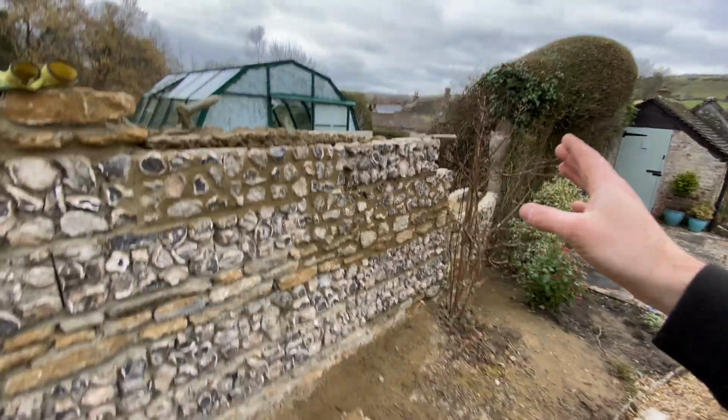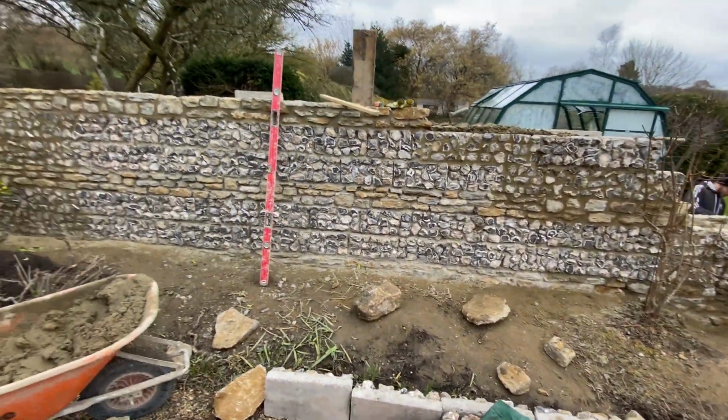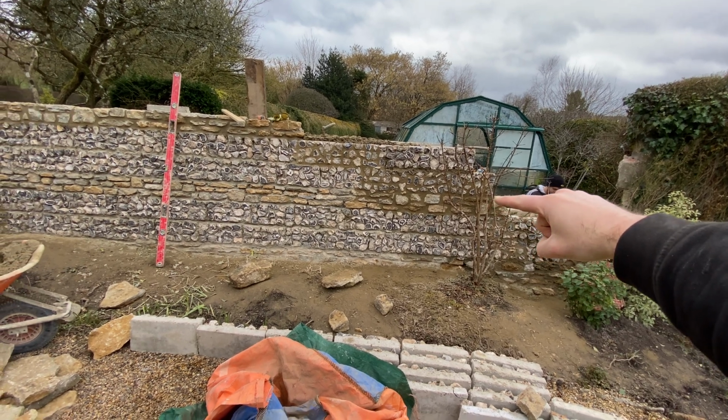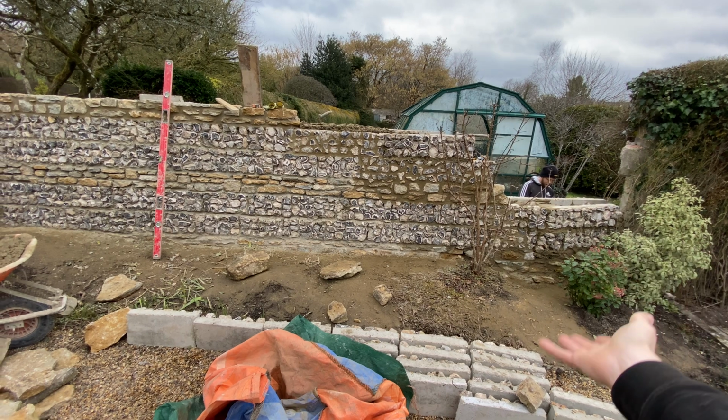Just because I think it will look better, and it's also an easier way for me to use the blocks, because I'll come to that anyway. But anyway, yeah, so that is up. Obviously the aim of the game today was to get to the stone course, which we will do, because we've basically filled it up.